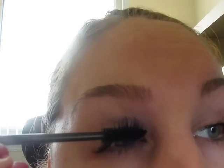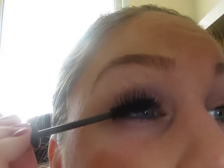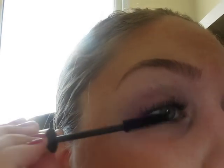Once I get it on and cleaned up, I really don't have a problem. So that's that. And you can kind of see the formula; again, I personally have a transfer issue every time. What are you gonna do? So just clean that up. And you see how it got kind of down there? That's what I used the pointed cotton swab for. So hang on.